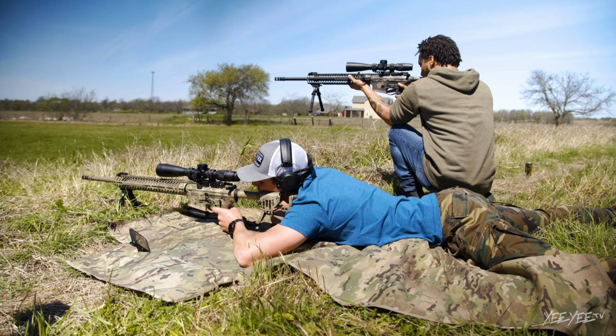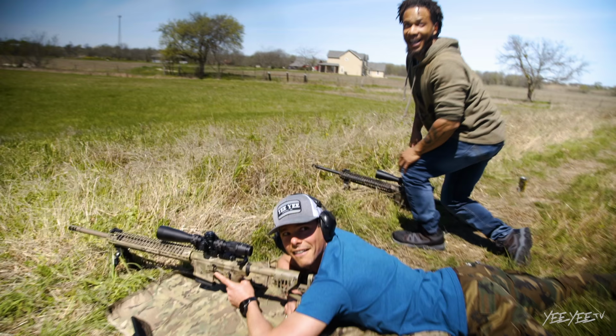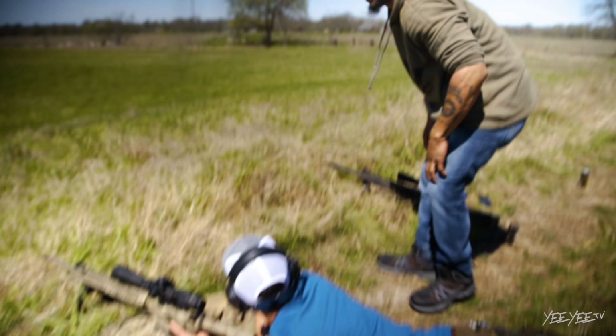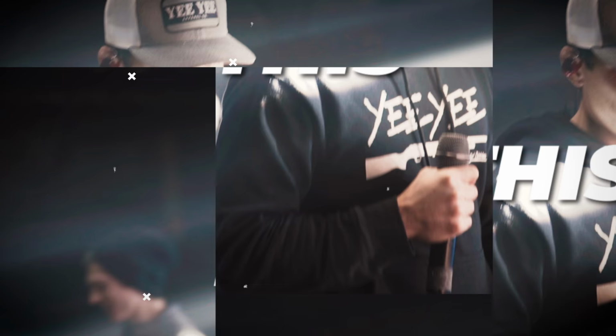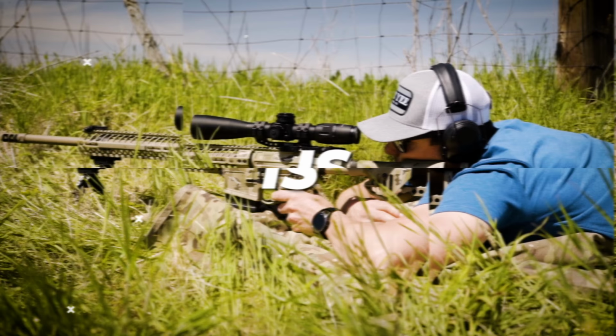Nice. Oh my gosh. This dude just shot it with his eyes closed. I have never done that. Was that a hit? That is, bro, I like that. Was that a hit? That was a hit, yes, bro. Dude. That was a hit. What just happened? Shot it with his eyes closed, man. 560 yards.